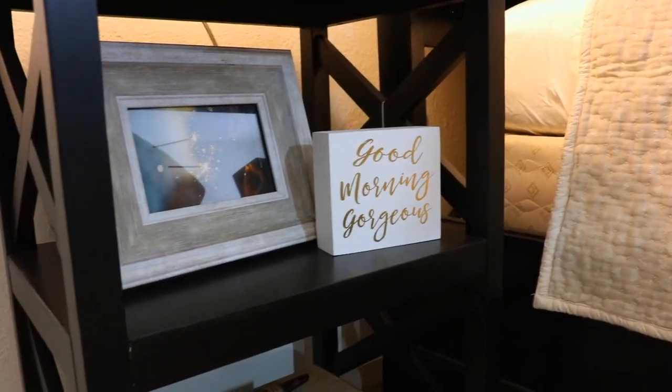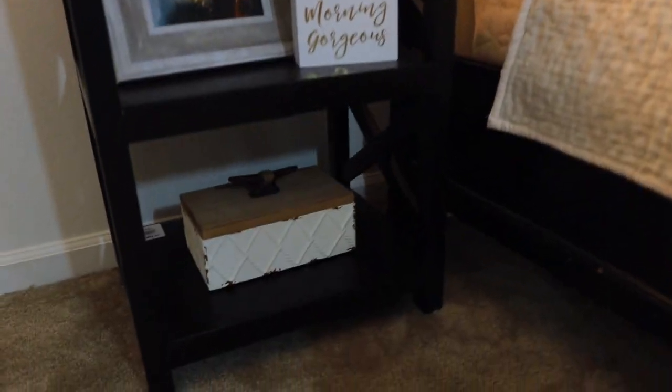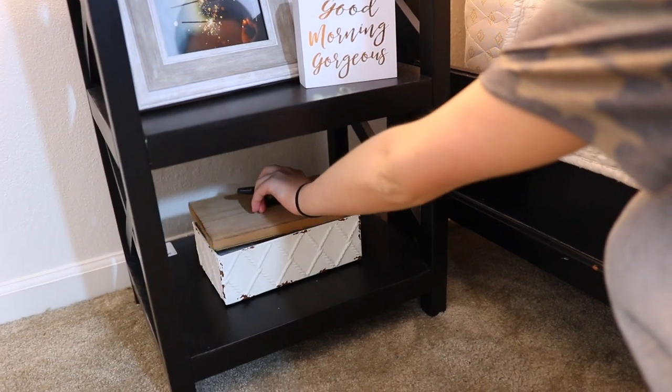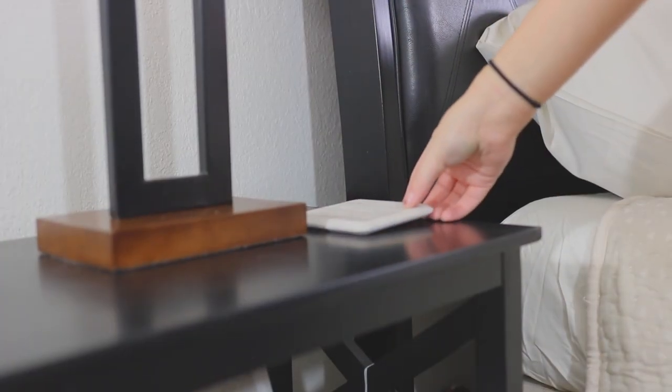The picture frame is without a picture in it. It will have a picture. It'll be done, guys, don't worry. It'll have one of our pretty faces in it. And that down there, I can actually open and put things in. So I'll probably put my bracelets in there. That was such a good idea, a perfect touch to the end of that. It opens really nicely. Right now I have the rest of our coasters in there.